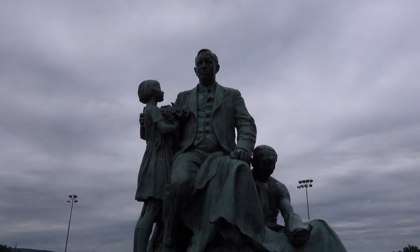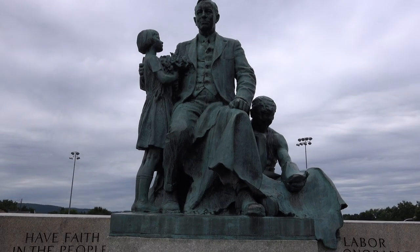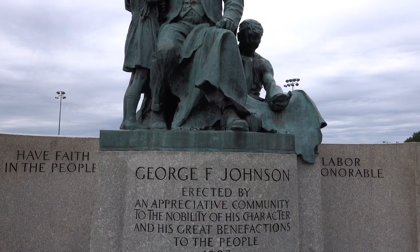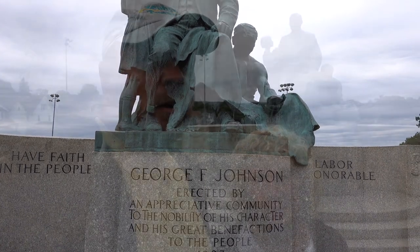Behind us is a statue of George F. Johnson, and he's the benefactor to all these carousels that we're riding today. Now, George was one of the founders of Endicott Johnson Shoes, which made shoes here in the Endicott and Johnson City area of New York. And this is down in the southern tier area.